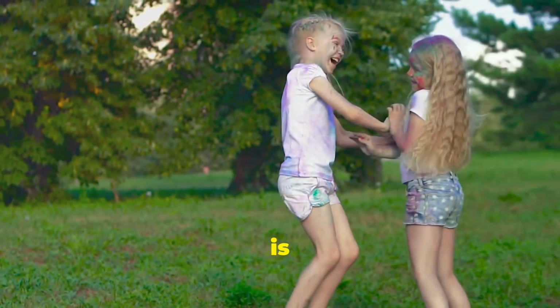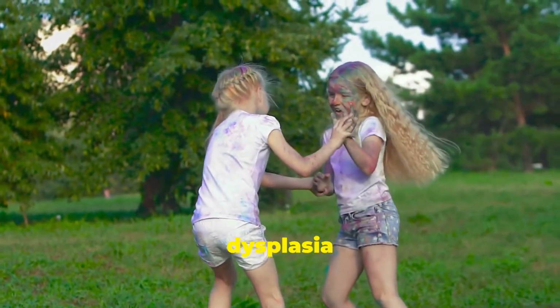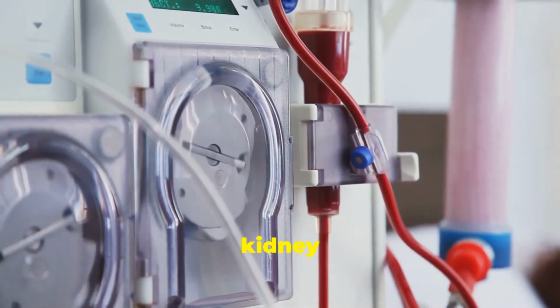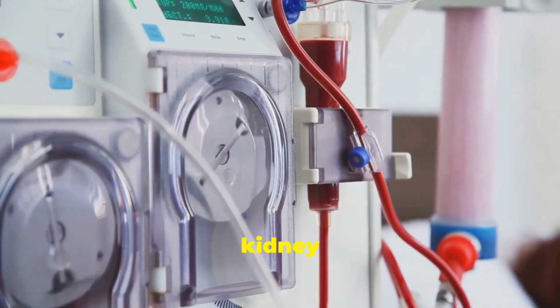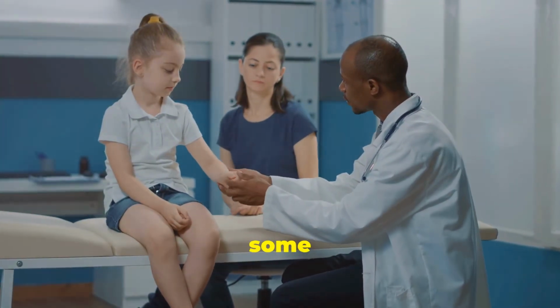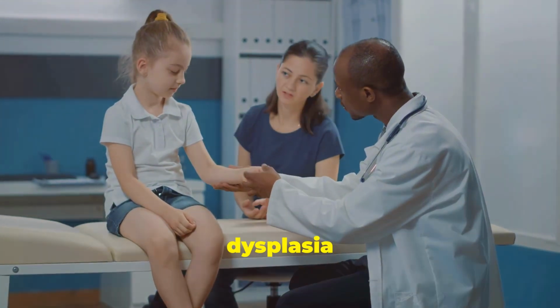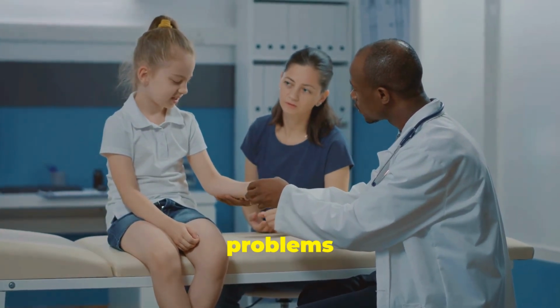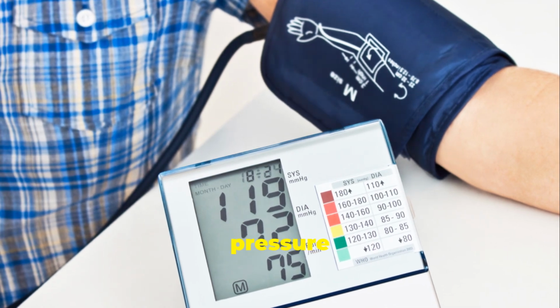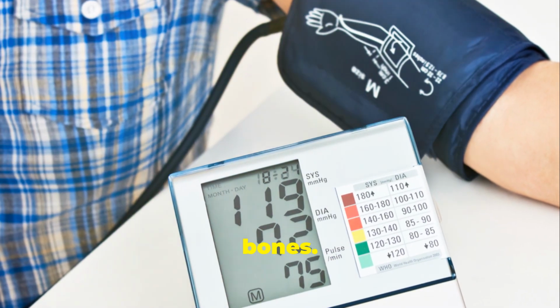The good news is that many children with renal dysplasia live long and healthy lives. If only one kidney is affected, the other kidney can often do the job of both. However, some children with renal dysplasia might have other health problems too. These can include high blood pressure or problems with their bones.